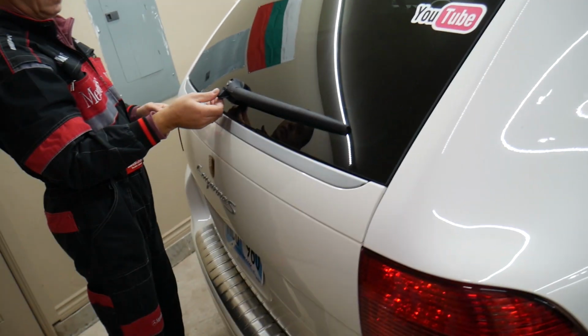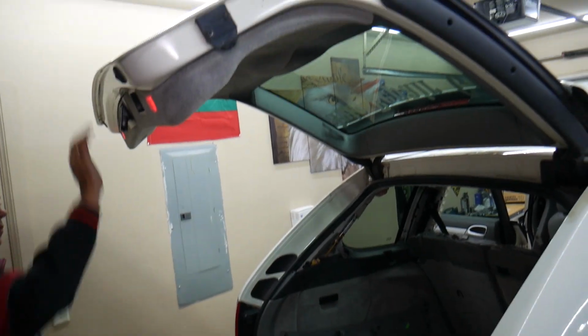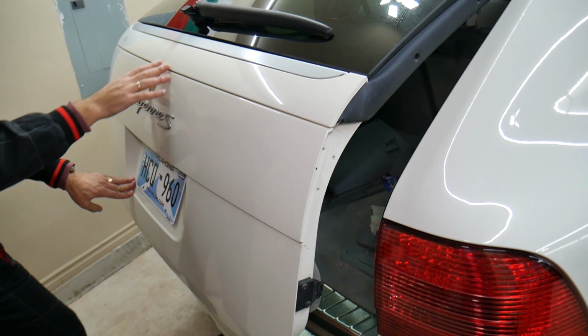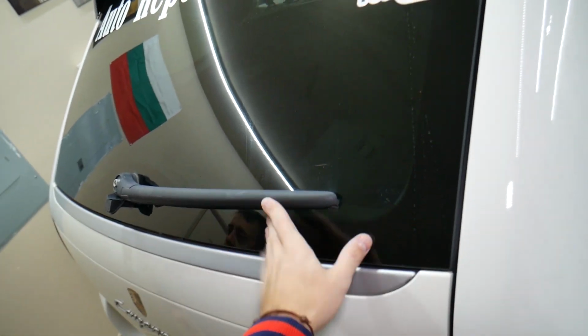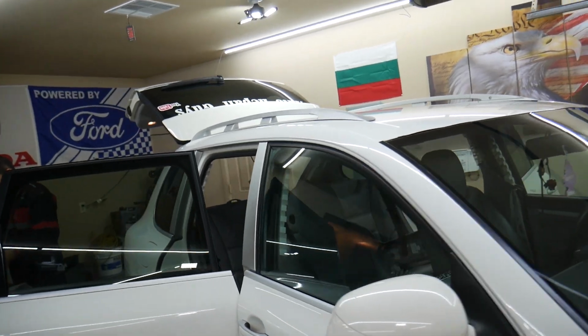Let's see if we can open the trunk. If it's gonna stand up, careful, it might take your nose off. It flies pretty fast because everything's brand new. So, that's how you guys fix a trunk that doesn't stay open, or the window that doesn't stay open here on a Porsche Cayenne.